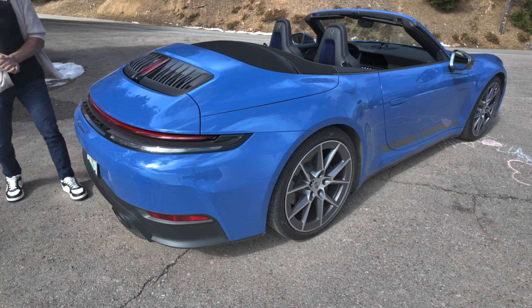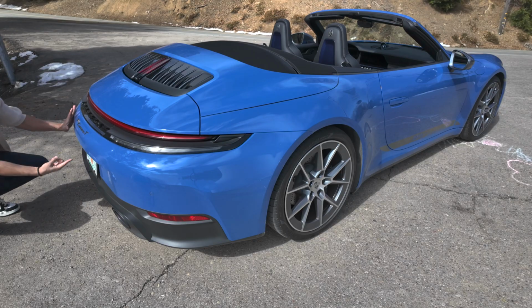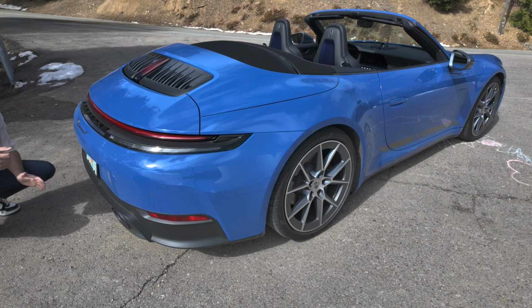Just letting everybody know you drive a T, in case the one on the side isn't big enough. From there, moving down, you do have a rear view camera, and then of course you have your exhaust. And then that's it. Now to show the interior.